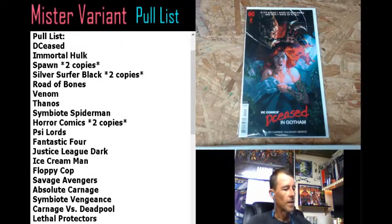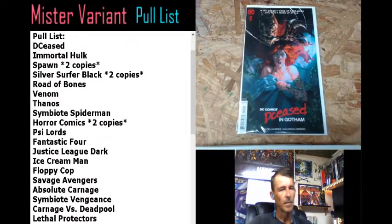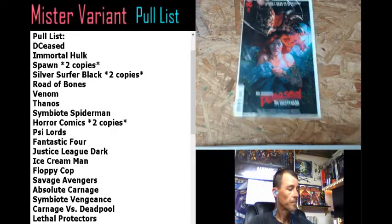The first book on my list is Deceased. I picked these up mainly just because of the horror variant covers. I haven't read any of them yet. I do have the first three though.